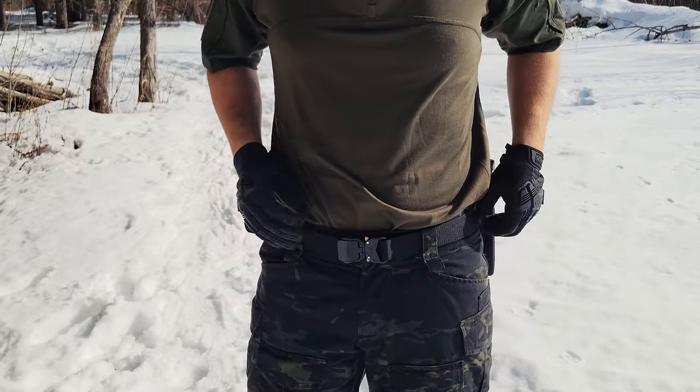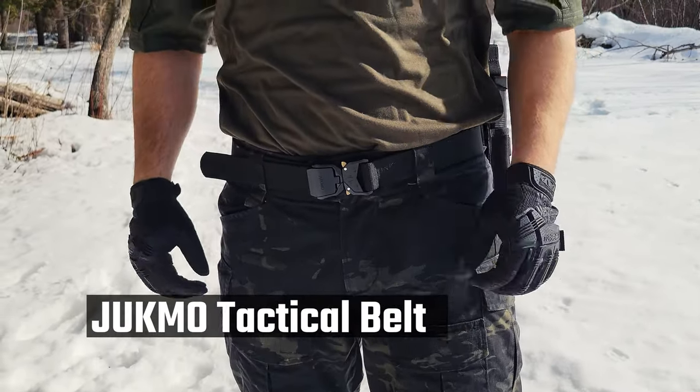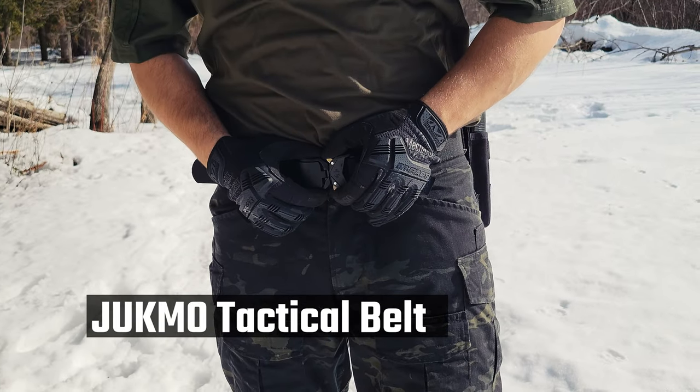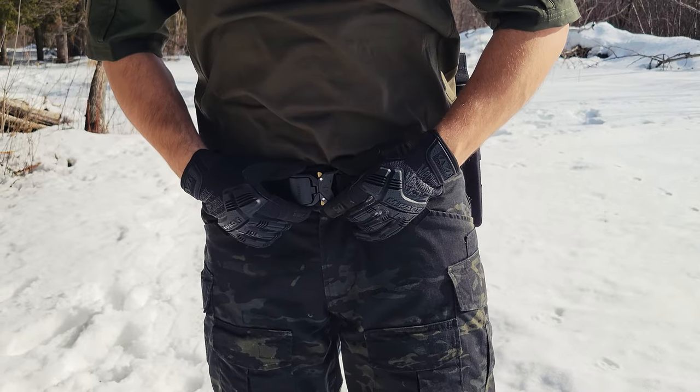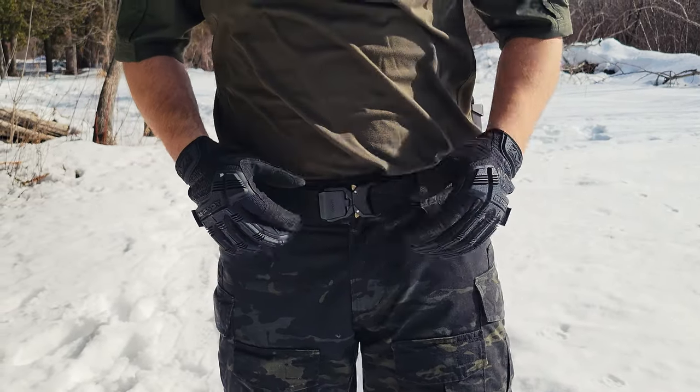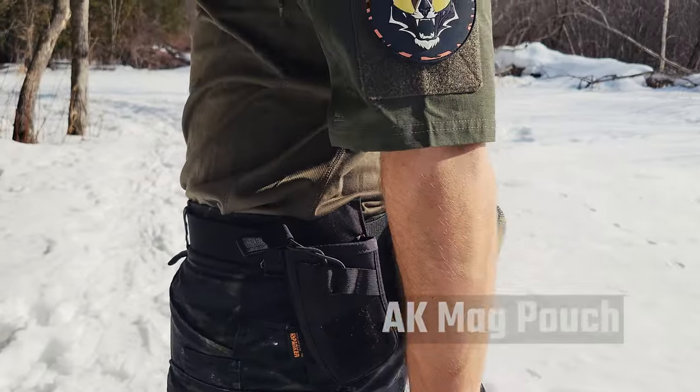My tactical belt was purchased from Amazon. This is the Jukmo tactical belt, or I'm not sure if it's Jukmo. Comes with a heavy-duty quick-release buckle. You can buy it in 7 different colors and different sizes. This is the best value for your buck. It cost me $23 Canadian. It's a cheap price, but not cheap quality.